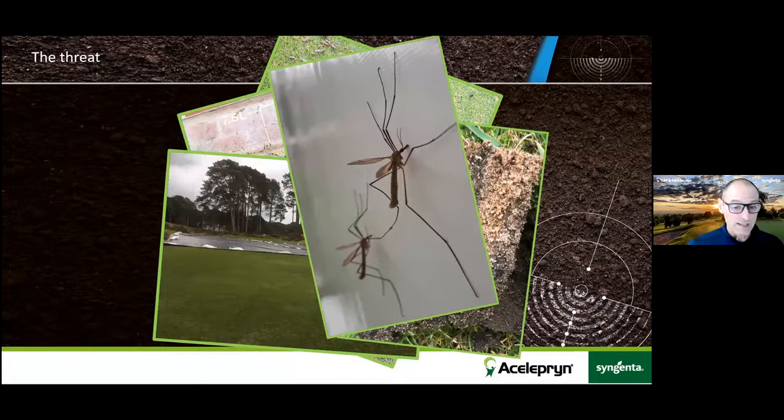The other one is the marsh crane fly that has a 6 month life cycle, and that too will hatch around that October period, but it will stay in the ground until it gets to about April time, traditionally, but it's variable year on year, and we've got a little bit of data on that as well. And then that will hatch and it will lay eggs, and those eggs will over summer through the soil and they will add to the challenge.